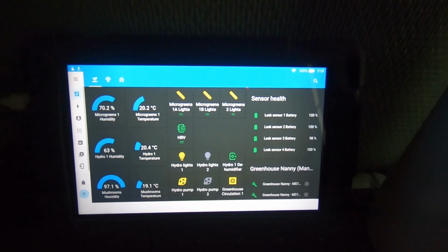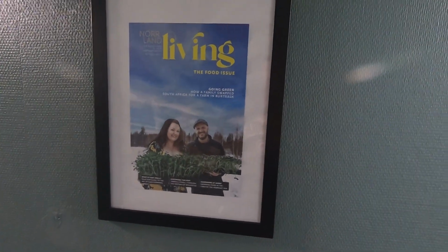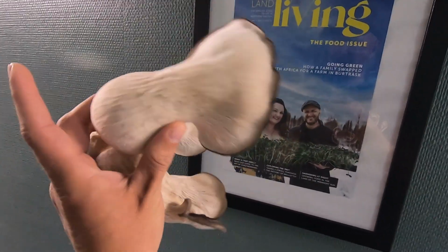But yeah, works well. And we framed up this magazine cover we were on. That's pretty cool. A little bit embarrassing, but it's very cool for us. And have a look at this beautiful big flush of mushrooms. That's a big guy. Eh?